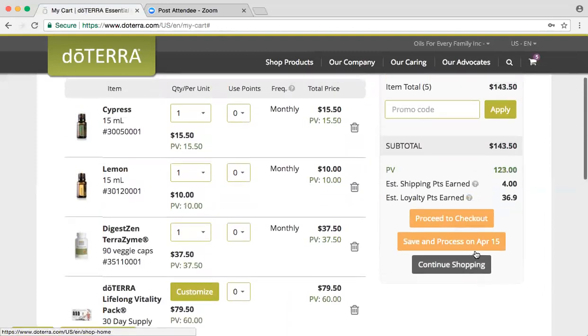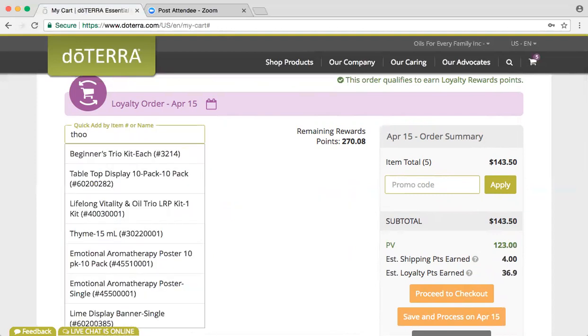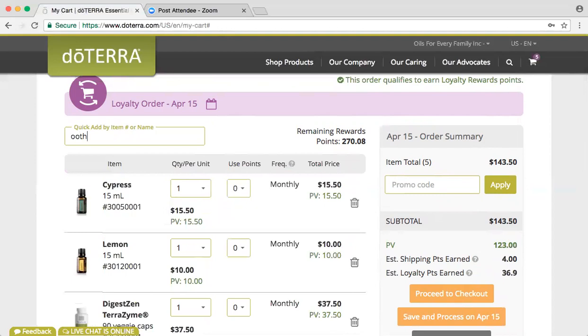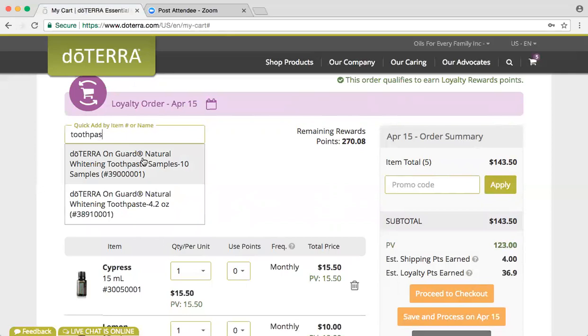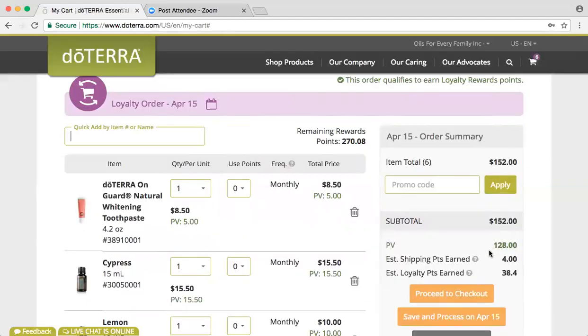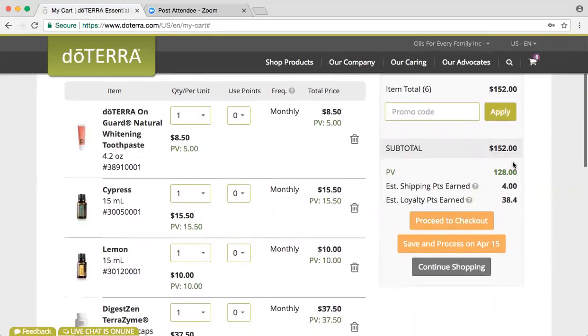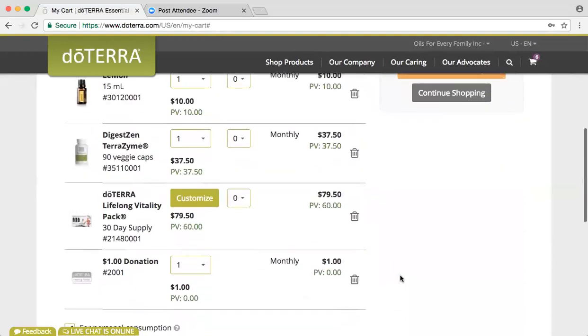So I'm just going to look at my cart, and I love their toothpaste. There we go. Toothpaste. So I'm going to add some toothpaste on here. And there we go. That bumps my PV up to 128. So now I will qualify for that grapefruit. So 15 mil grapefruit when your order is a 125 LRP order. We set up a loyalty rewards order, and it's set up for at least 125 PV. So now I will qualify for the grapefruit.